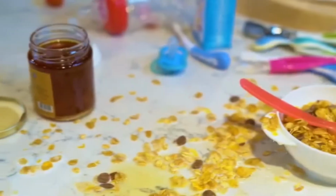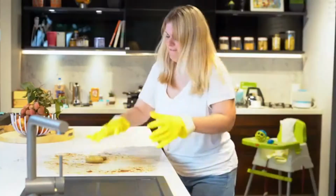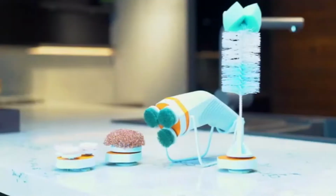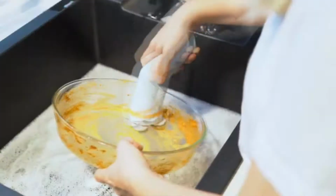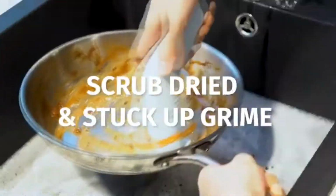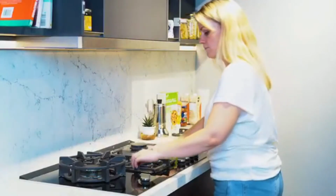Messes like this are unavoidable in everyday life. While some stuff is easy to wipe away, the whole scrubbing and cleaning the stuck-up grime thing can really drive you mad. But what choice do we really have? Well, now there's Skadu, an incredibly powerful scrubber for your everyday cleaning needs. Skadu scrubs dried and stuck-up grime super easily. The stubborn buildup on your stove is no match for Skadu.